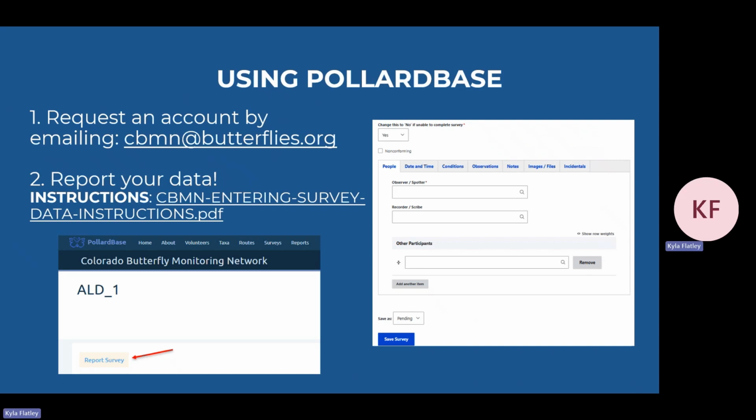So next up is Pollardbase, where we submit data once the survey is complete. This is a central location for monitors, other monitoring groups with similar Pollard-esque protocol to submit data. You will create an account on Pollardbase to record your data. At the end of the season, we will pull the data to create the annual report of butterfly findings. It is best to report your data as soon as possible after your survey so that they don't pile up and suddenly you have a lot to submit at the end of the season.